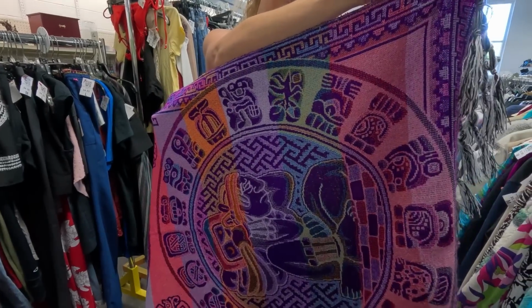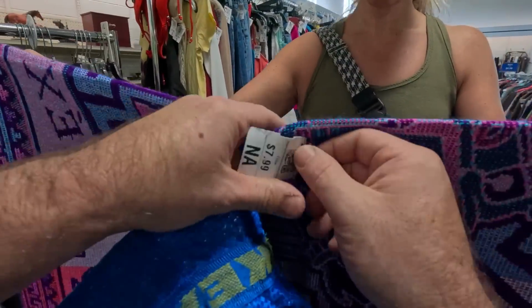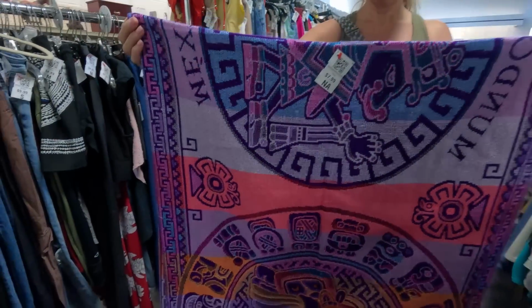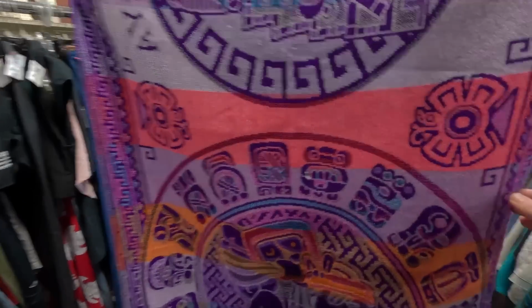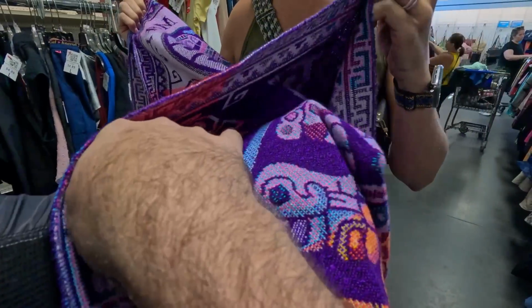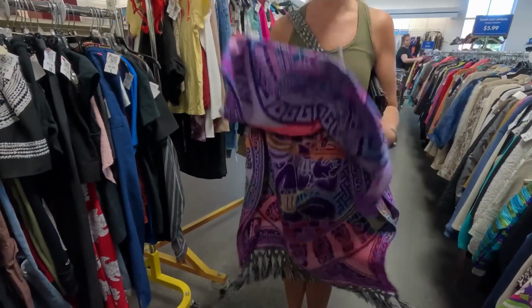Yeah. I have to look this up. This is really neat. It's weird it doesn't have a tag. They want how much for it here? $7.99? Yeah, it's fairly high. Is that a monkey eating something? I don't know. It's got a hole in it. Does it? Maybe not. No, I think it's just where it was tied off. Yeah. I have to look it up.